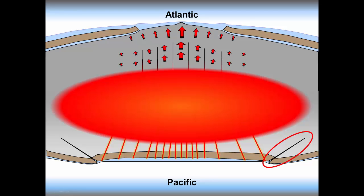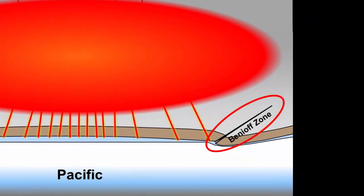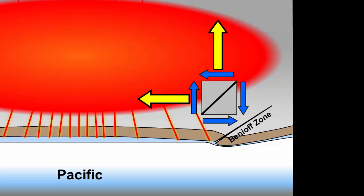The Benioff zones that plate tectonic theorists believe to be diving plates are actually the result of another well-known failure mode studied in material mechanics. When a finite element is placed under stress, its principal stresses, represented by the yellow arrows, cause the material to experience shearing forces, represented by the blue arrows.